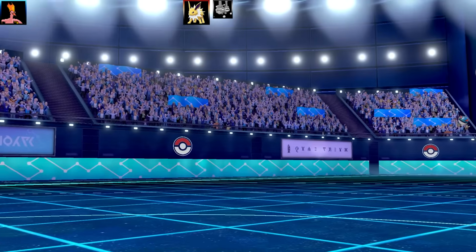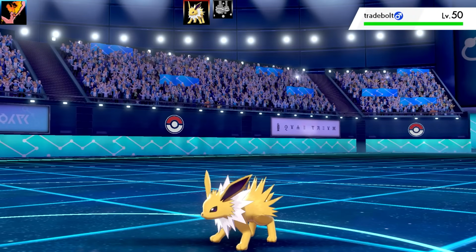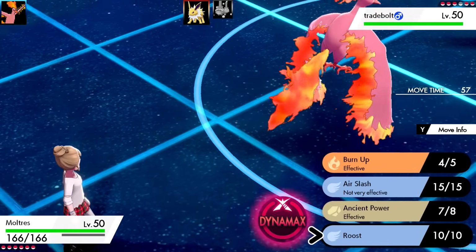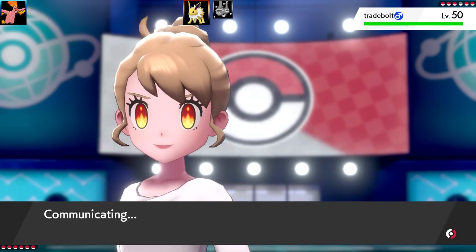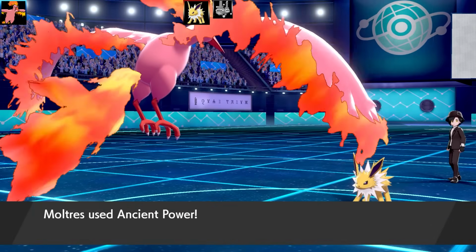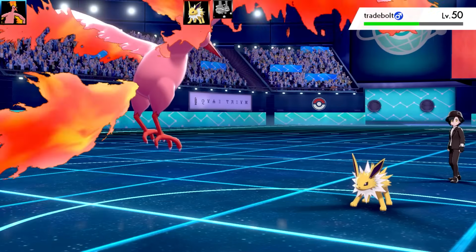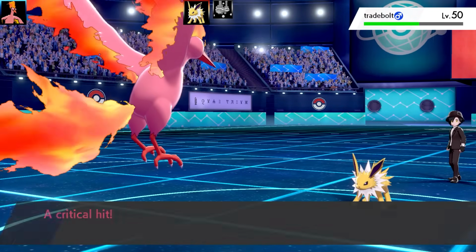Next Pokemon is going to be the Jolteon. I was like, okay, we've seen Jolteon already, I wonder what this set's going to be. I can't go for Burn Up anymore. I'm burned out, so I can go for Ancient Power again. This should be a 3 to 4 hit KO depending on the Jolteon set, and it's a 3 hit KO. I was happy with that, right? Got that crit, which is awesome.